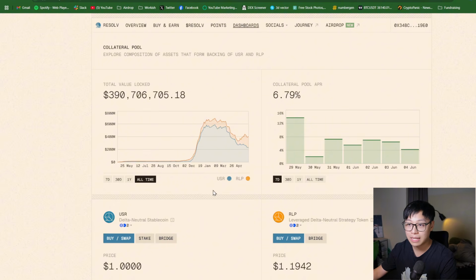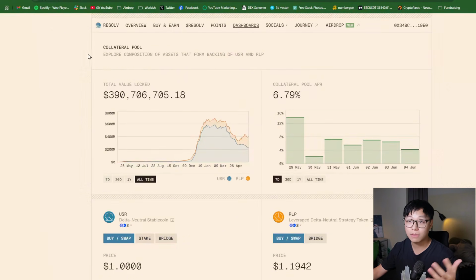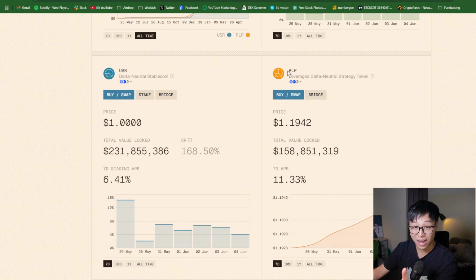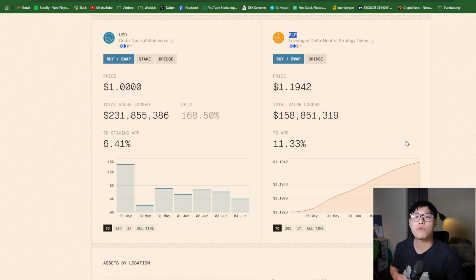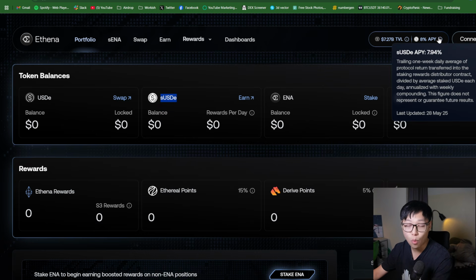What this essentially means is if you hold USR and you stake it within Resolv, then you earn yields without any risk because all of those risks are transferred to the RLP holders. This design is very different compared to Ethena. On Ethena, there is only one stablecoin, and that is USDe. Now, if you want to stake USDe, you get sUSDe, and you get a certain amount of APY.